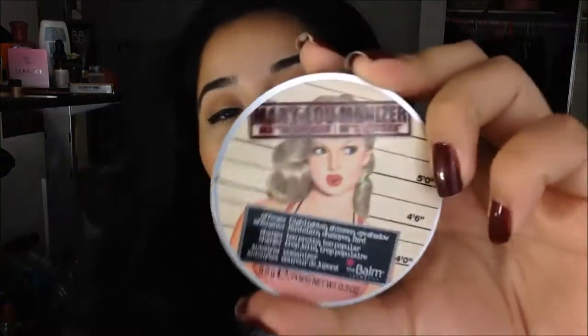Okay, so for the next highlighter, it is going to be the iconic Mary Luminizer, and this is how it looks.